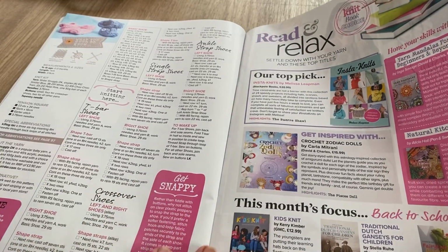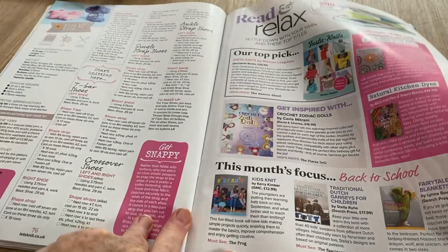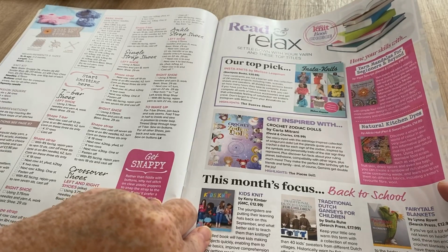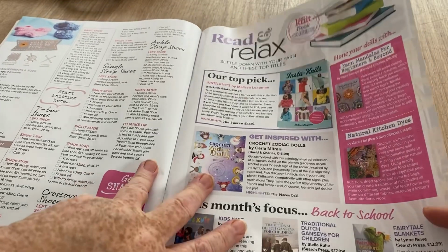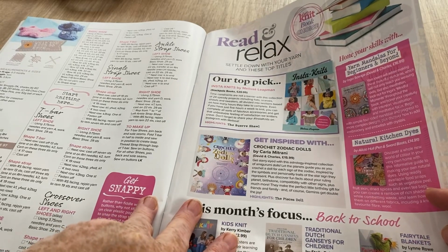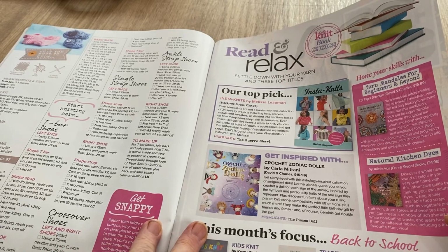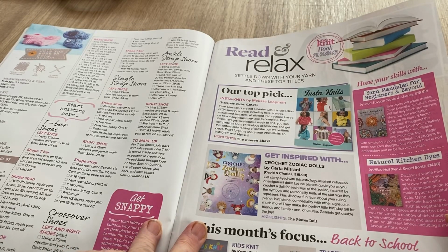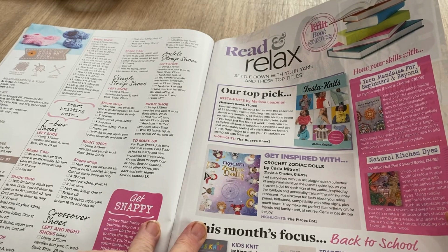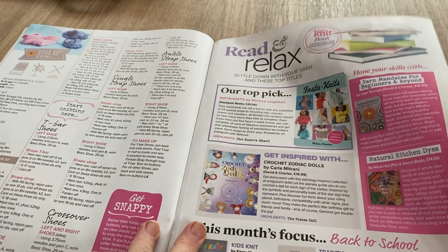So we've got some read and relax bits and bobs. Fairy tale blankets. Kids knits. Traditional Dutch gansey for children. I don't know what that means. Crochet Zodiac dolls. And a little bit of a crochet magazine in here. Bespoke books. Yarn mandalas for beginners. Is that knitting? That's crochet, surely, mandalas. Okay, so we've got a few books for either.